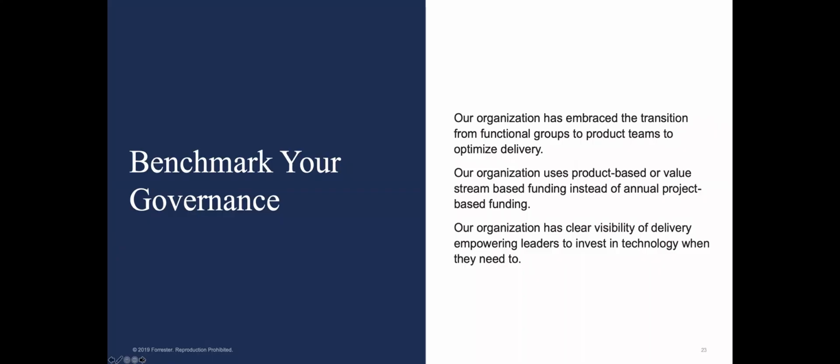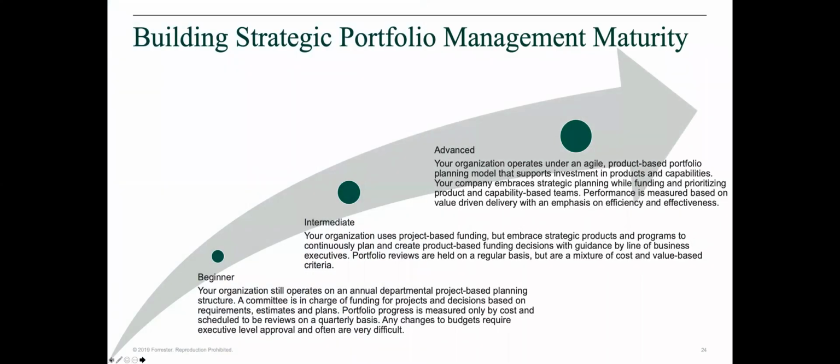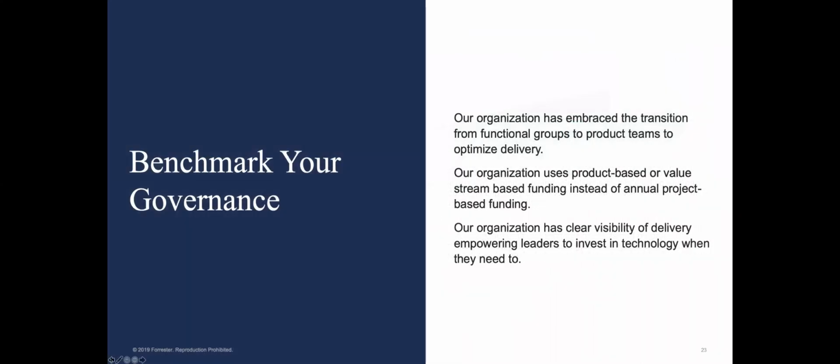We can do one more quick one on governance first, if you want, Margo. Oh, okay. My apologies on this. The slides jumped on me. Go ahead. Let's do that.